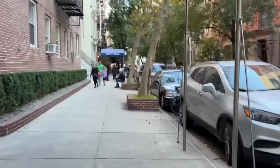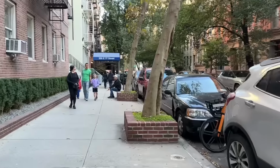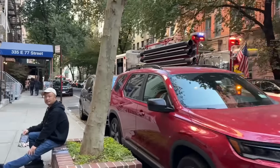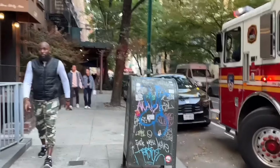Okay, guys, this is East 77th Street, 1st Avenue, 1075, kitchen fire. Very quickly knocked down. We're gonna go check it out. Engine 74 just got on scene. They came from the west side. He's gonna connect to the hydrant, but I think that the fire is knocked down.